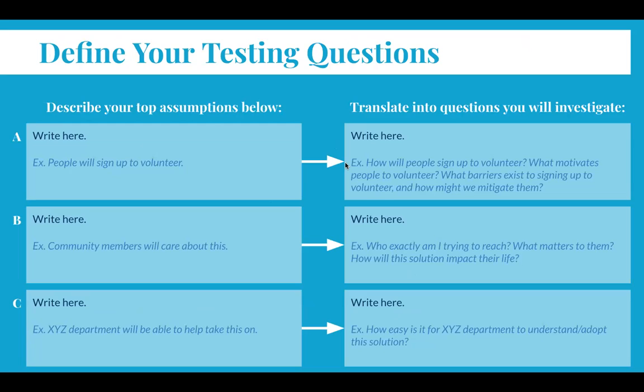So this is where you can begin to note some of your assumptions, and it's an easy place for me to tap into when I look at the worksheets. An example of some top assumptions is that people will sign up to volunteer. So this is obviously an idea where you need participant engagement, and community members will care about this. It's something that's facing the public, where I'm making an assumption that people are going to want to use it.